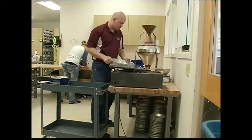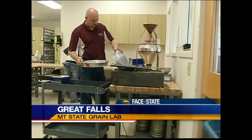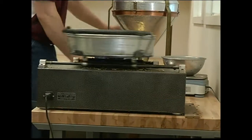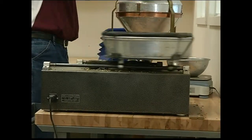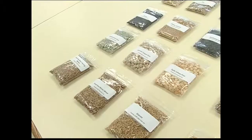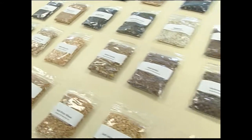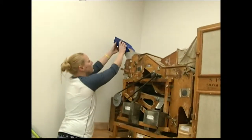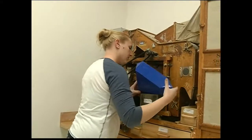The Great Falls Lab is actually one of 2 in Montana. The other is in Plentywood. Montana grows 32 commodities, including spring wheat, winter wheat, 2-row malting barley, and more recently peas and lentils. You might be surprised to know that garbanzo beans are also grown in the Treasure State. So is mustard, which despite some more modern sampling equipment, is still tested in the old-fashioned way.